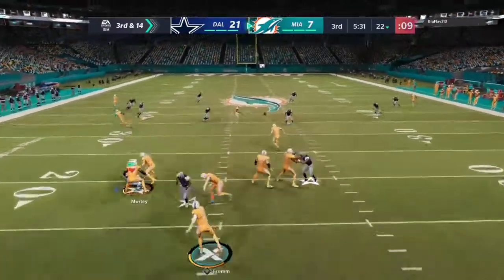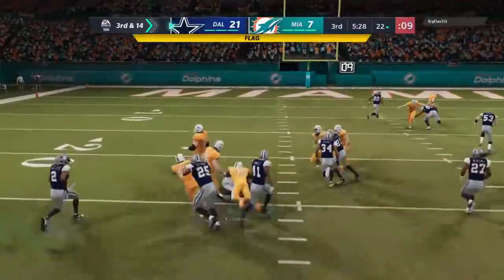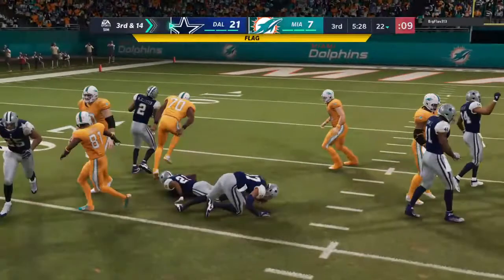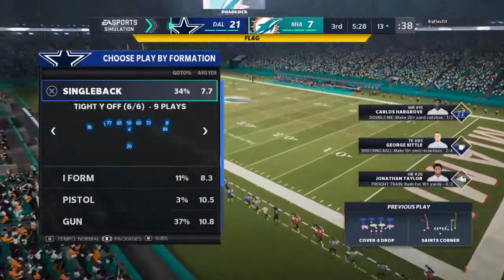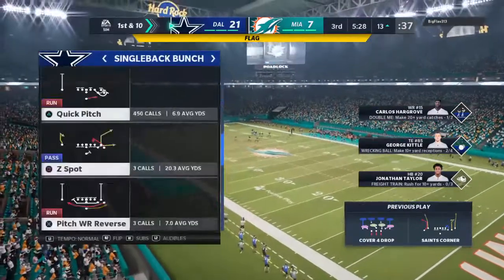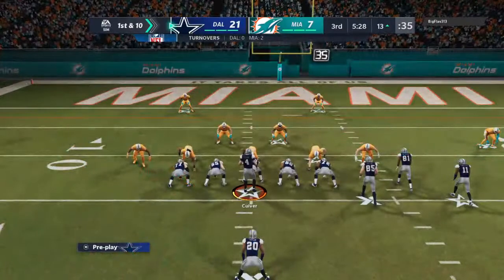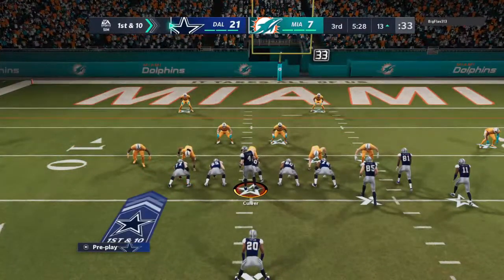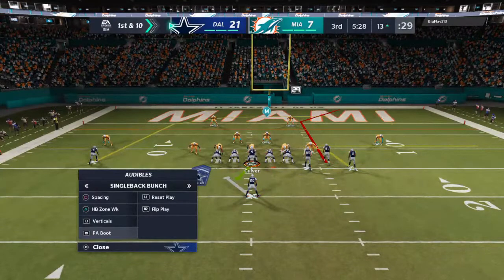Throwing is Fromm. Into heavy traffic, and it's intercepted. Picked off by Jamal Adams. And he'll return it to the 24-yard line. Officials are so cognizant of that call nowadays, but that would look pretty easy. Yeah, you're right. They took out of their hands having to wonder whether it's a 5-yard or a 15-yard inadvertent or not. Now, it's a lot easier. You see it, you call it.